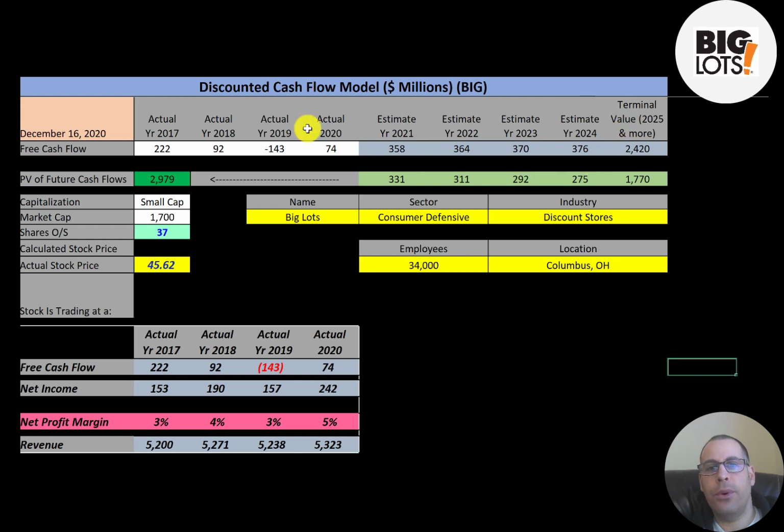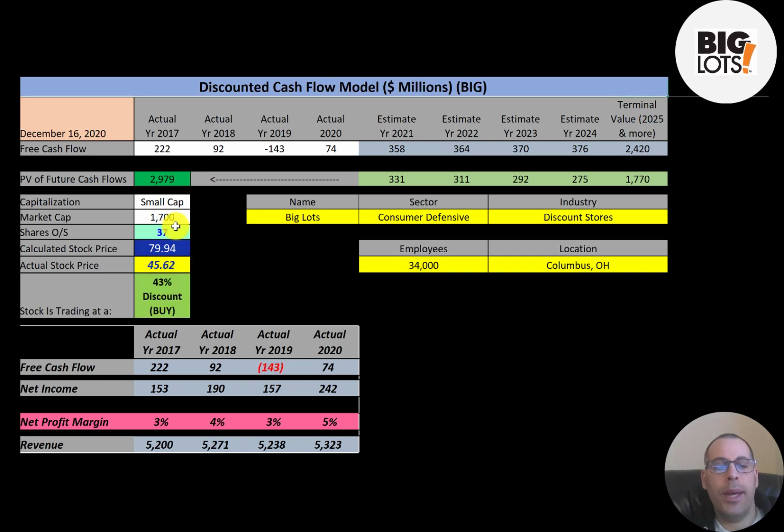We estimated 4 years of future free cash flows. We also estimated terminal value, which is all cash flows past year 4, that's 2.4 billion. We discounted those numbers back to today using the weighted average cost of capital. We get a value of the company of $3 billion. We divide that by 37 million shares. And we get a calculated stock price of $80. They're trading at $46, so they're trading at a 43% discount. It's a strong buy according to the model.